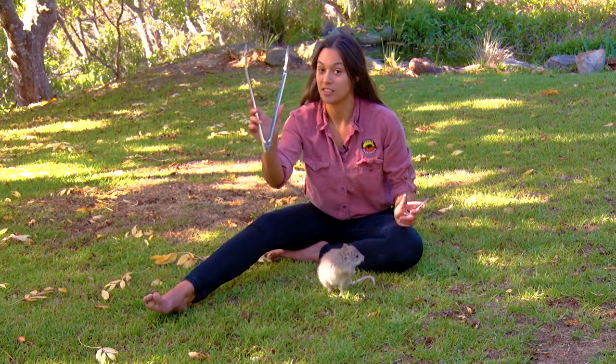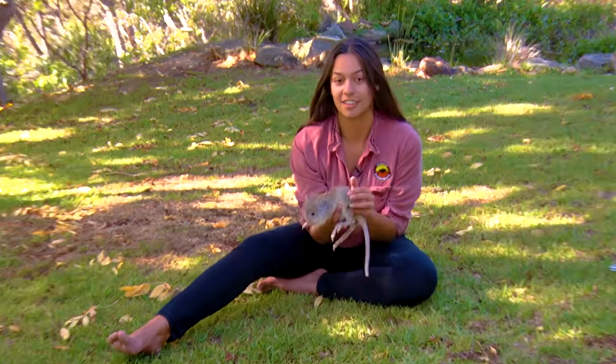This is a tong, this is a bettong, and this is a bettong.